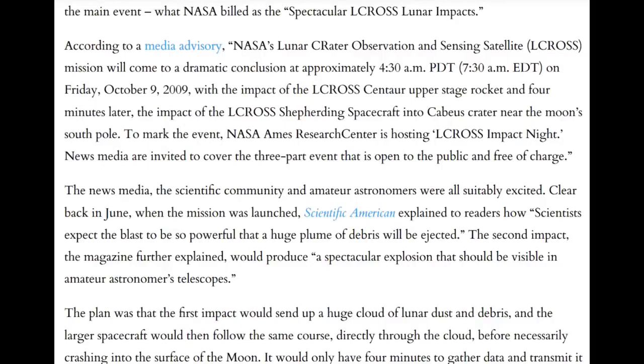To mark the event, NASA Ames Research Center is hosting L-Cross Impact Night. News media are invited to cover the three-part event that is open to the public and free of charge. Back in June when the mission was launched, Scientific American explained to readers how, quote, scientists expect the blast to be so powerful that a huge plume of debris will be ejected. The second impact, the magazine further explained, would produce a spectacular explosion that should be visible in amateur astronomers' telescopes.